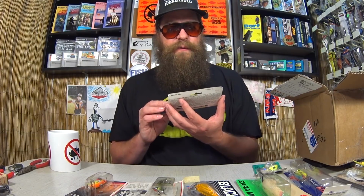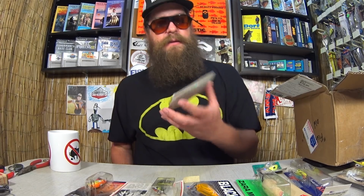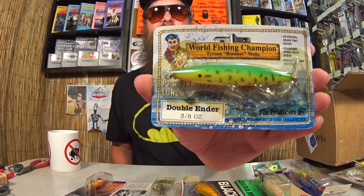Here we have a World Fishing Champion Tyrone Boomer Wells Double Ender. So this is a stick bait or topwater prop bait with 2 props on it.